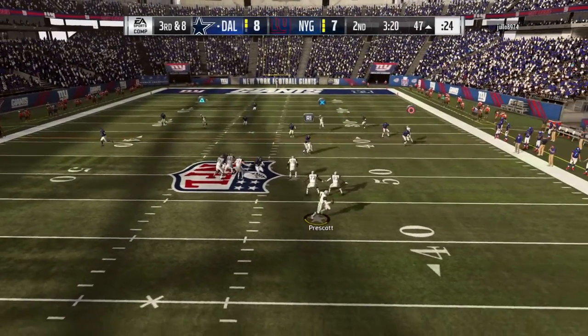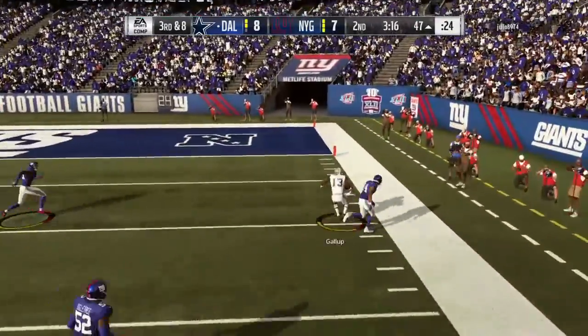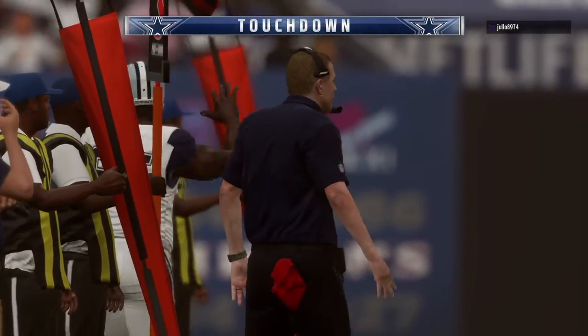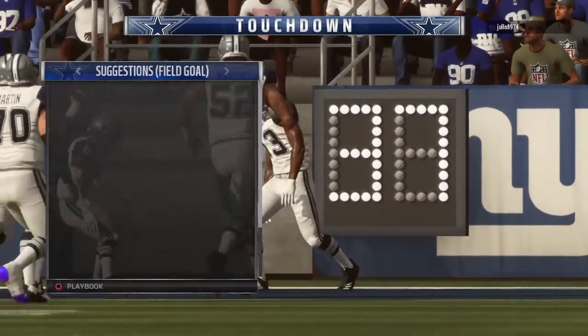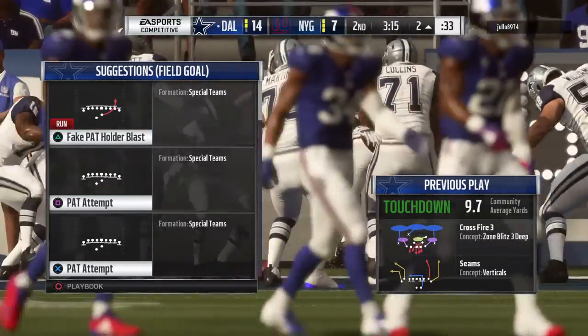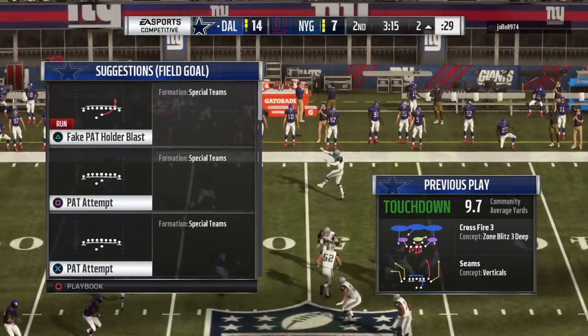And again, it's Prescott, flushed out right. On the run, he'll let this go deep. This is caught inside the 15. And he is into the end zone for a Cowboy touchdown. 2 first-half touchdown passes now for Dak Prescott. And the Cowboys will add on to their lead.